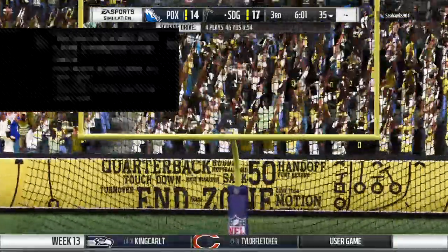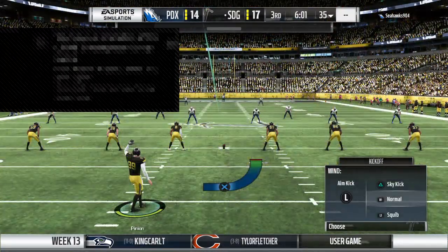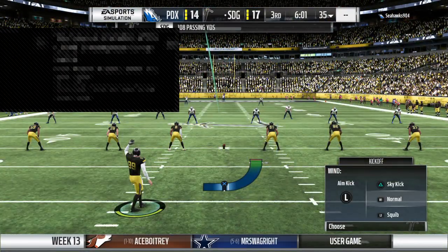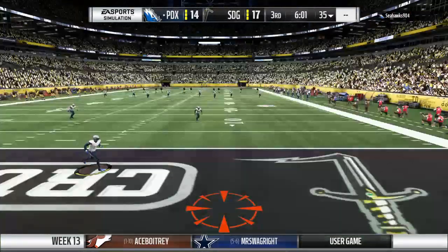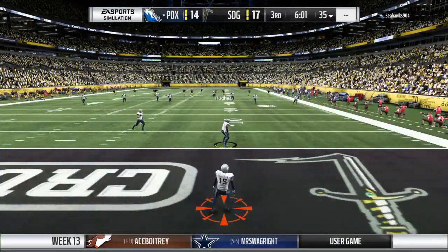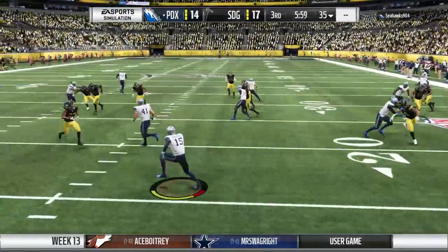And that's exactly why you want to draw up those types of plays, because coverage is just going to go to the natural guys, the guys that make the big plays on the outside. But if you work your tight end into it, that's a tough one for a defense to handle. They couldn't handle it. It worked out for 6. This will be taken to the back of the end zone.